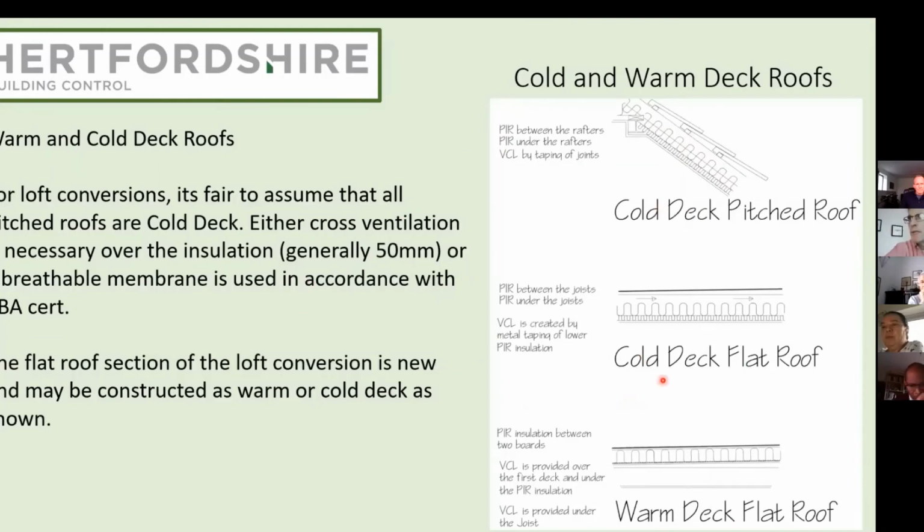As far as the flat roofs are concerned, again, pretty much simple and straightforward. Cold deck flat roof: insulation between the joists and insulation underneath the joists. And the warm deck flat roof: insulation over the top of the joists, with their respective positions of the VCLs. Ta-da.